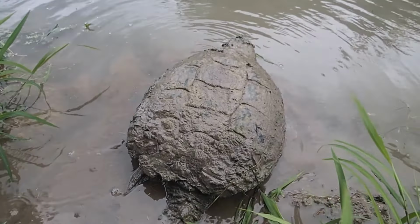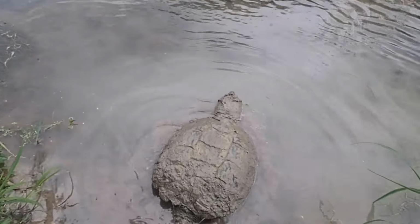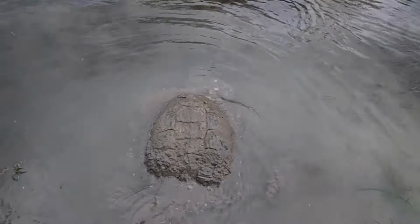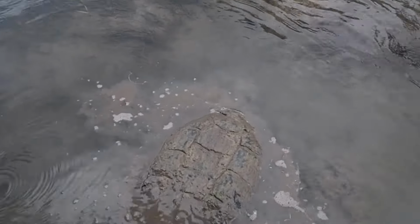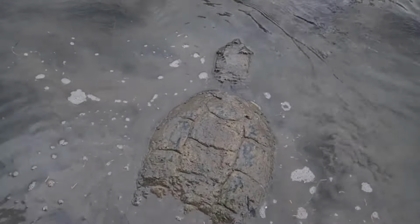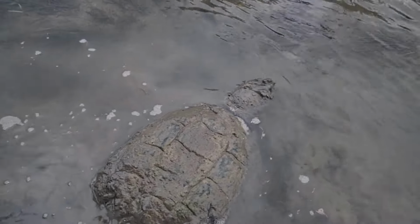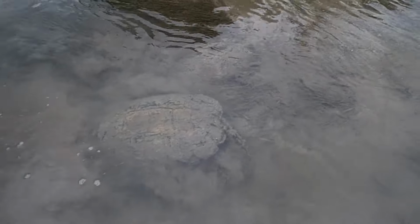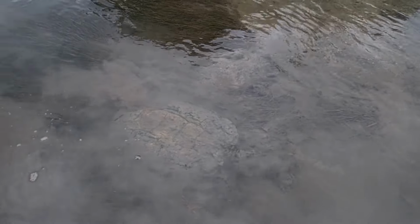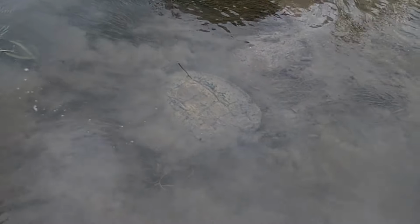Getting the mud out of his eye. Sorry about that, little fella. Aren't they cool? Again, if this had been an alligator snapper, they'd have a big ridge across their back, like a dinosaur or something. So this is just a common snapper. See the algae on his tail. Isn't that weird? Little stub tail. Call him Stubby.